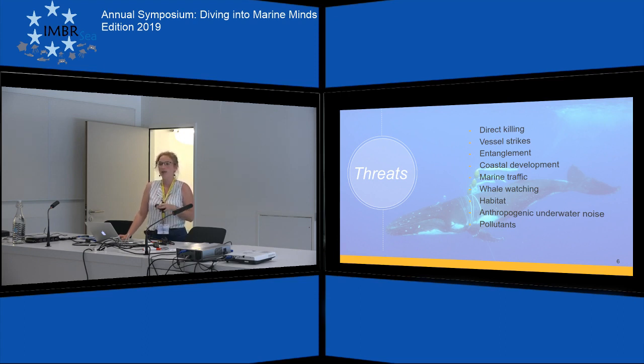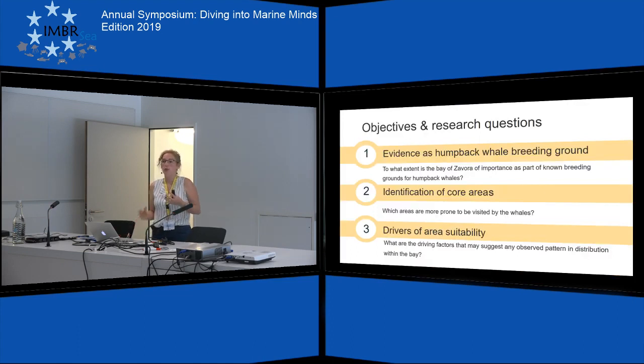The problem here also in this area is that so far there are no local, national, or regional regulations in place to help decrease the threats these animals face. My idea was to provide a baseline of information in this bay of what's going on there and what's there to protect. We split this research in 3 different phases.